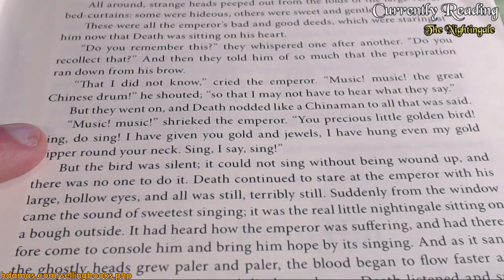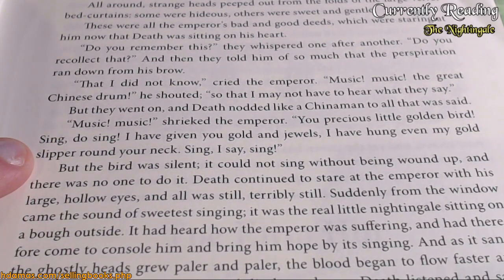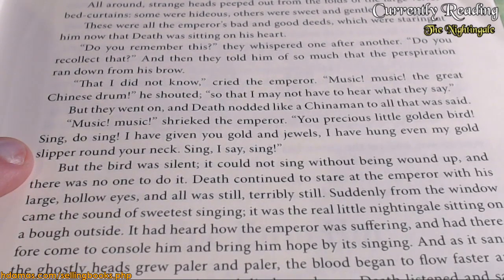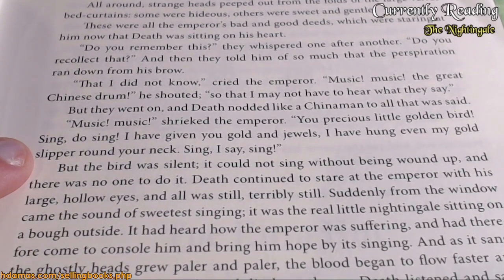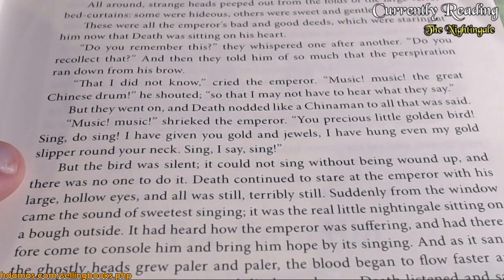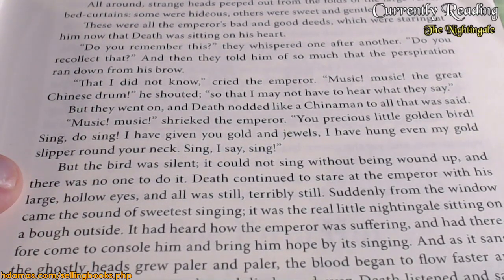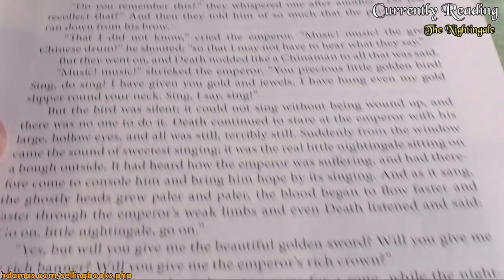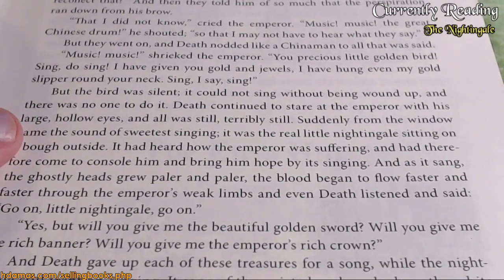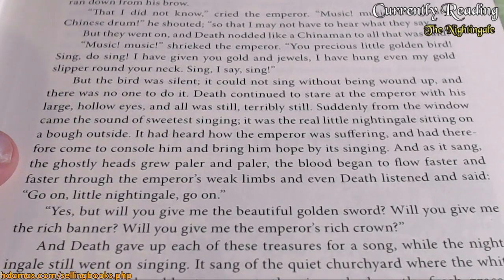"Music! Music!" shrieked the emperor. "You precious little golden bird! Sing, do sing! I have given you gold and jewels. I have hung even my gold slipper round your neck. Sing, I say, sing!" But the bird was silent. It could not sing without being wound up, and there was no one to do it. Death continued to stare at the emperor with his large hollow eyes, and all was still, terribly still.